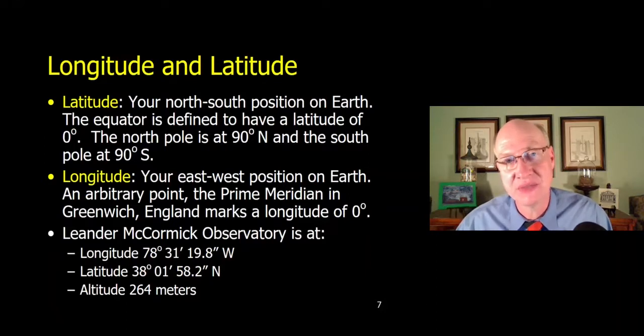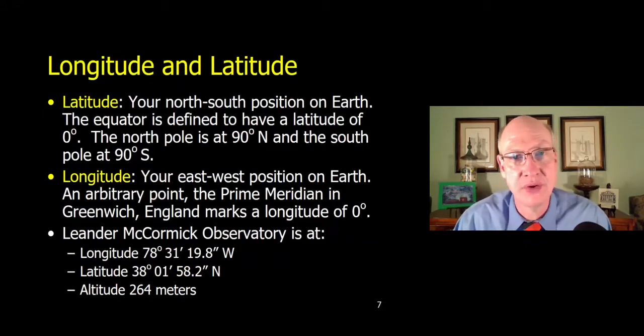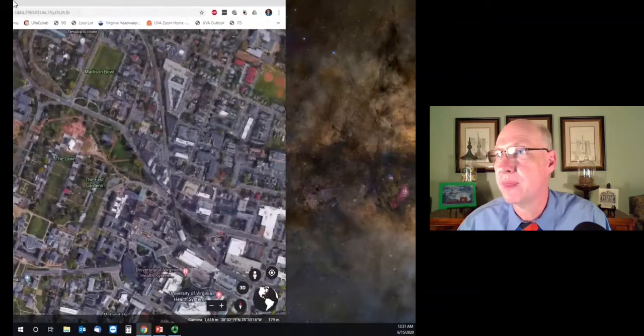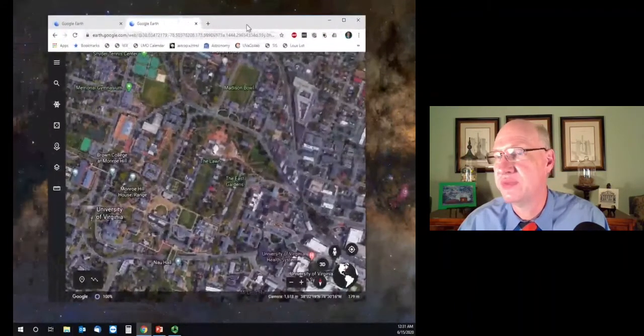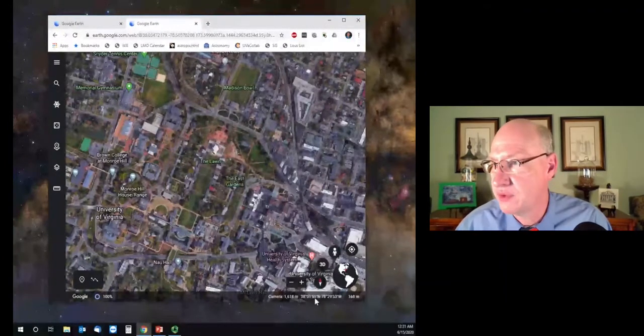To finish specifying it in 3 dimensions, we also need to measure its elevation or altitude. And in the case of Leander McCormick Observatory, it's 264 meters above sea level. If you use Google Earth, you can actually see in the lower right-hand corner, or depending on which version of Google Earth you're using, longitude and latitude mapped out here in the lower corner of Google Earth.